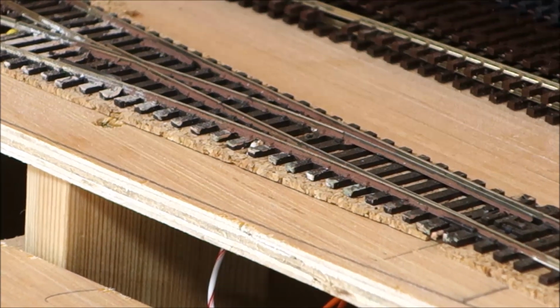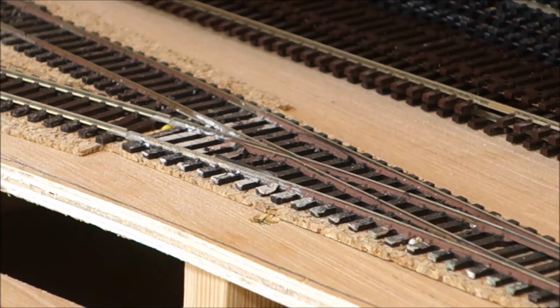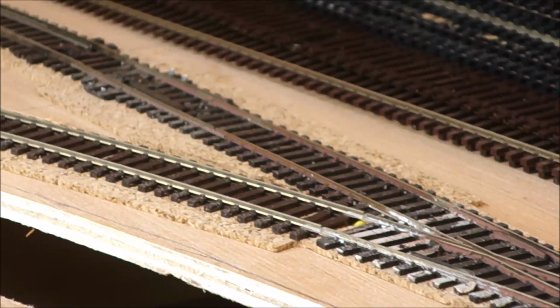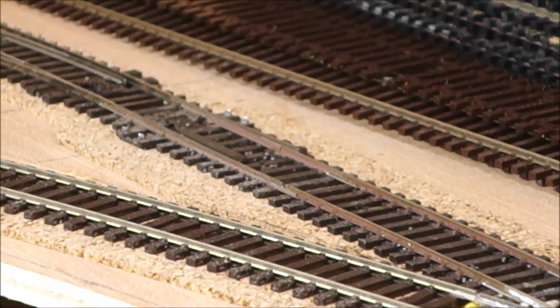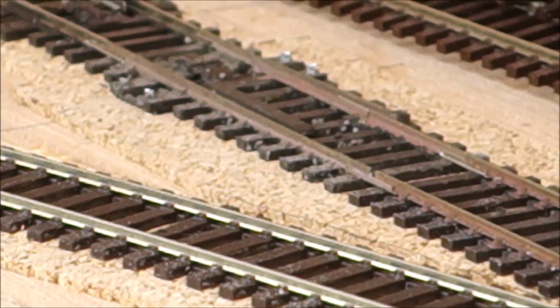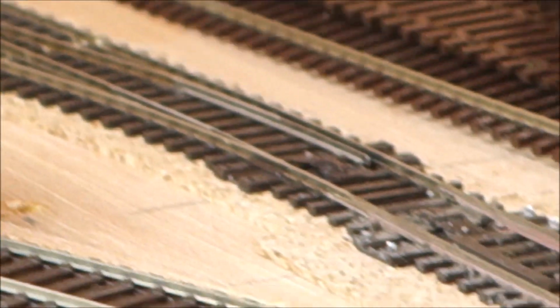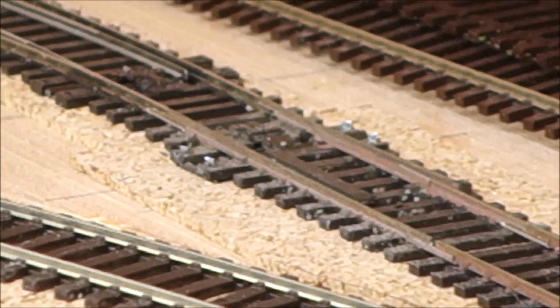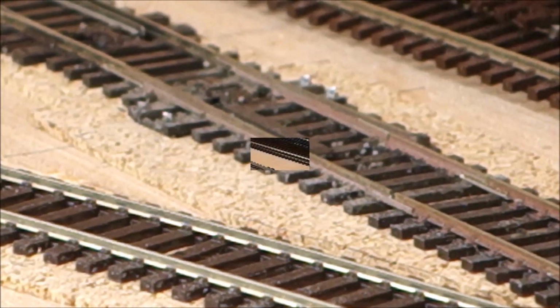Here is the point that serves the loco shed on the rising branch, and you'll see there is another trap point, making sure that anything that's in the engine shed behind the Class 20 can't escape, because the signalman can protect the main running line.